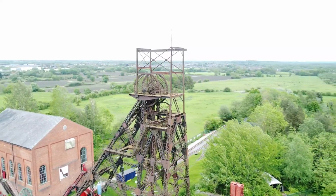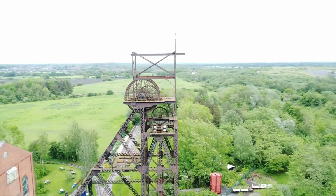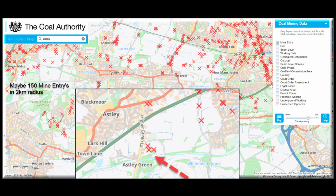Rescue attempts were hindered by the buildup of toxic gases below ground, but many men risked their lives to bring victims and the bodies up to the surface. Astley, as one of the newer pits to have been sunk, in 1908, was employing 2,000 men at the time of what was the first multiple serious accident to happen there.